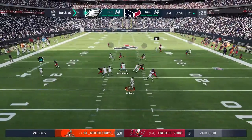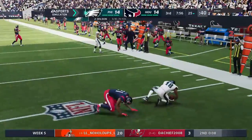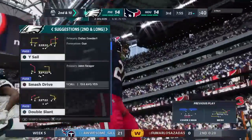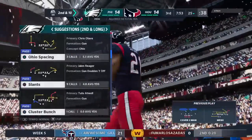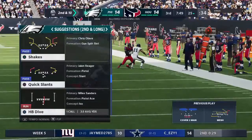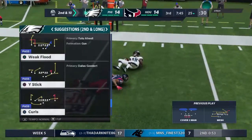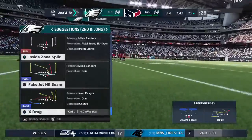They'll try and start this drive in the air. That'll be caught. Rager with it. No gain there on the completion. 2nd and 10. Well, that was a simple throw and catch, but even with that completion, 0 yards gained, so they're behind schedule on down and distance. I think they were hoping to get it to him. He could make a man or 2 miss, but that window closed quickly.